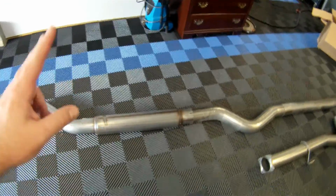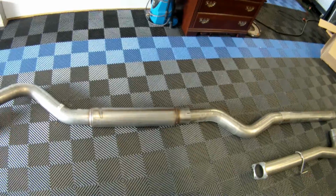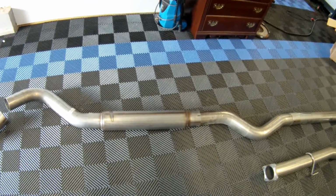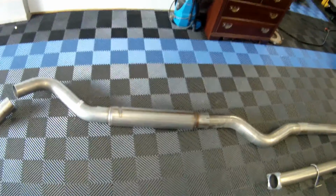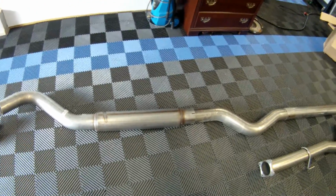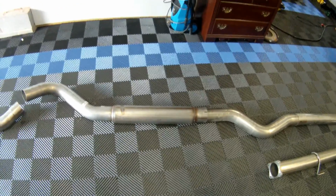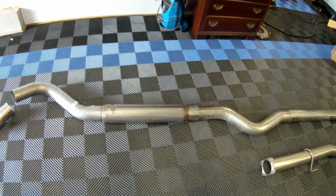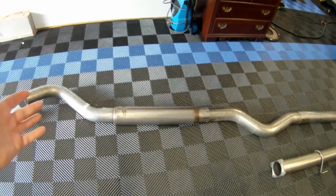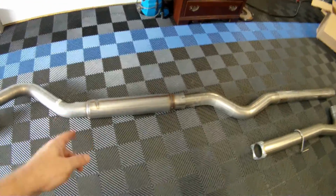Now this middle section is actually a resonator slash muffler from a company called FTE. It's a no drone 4-inch pipe by 30-inch long resonator slash muffler. It's supposed to eliminate drone on your diesels. A lot of guys have these on their Cummins diesel trucks, and a few guys are putting them on their Duramaxes.